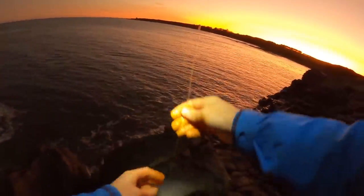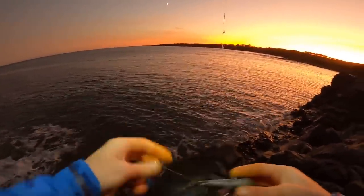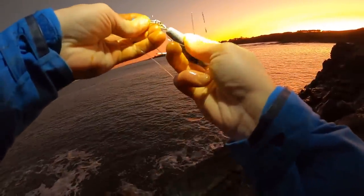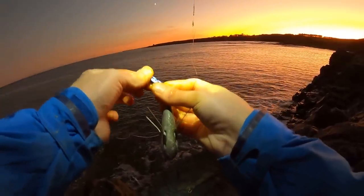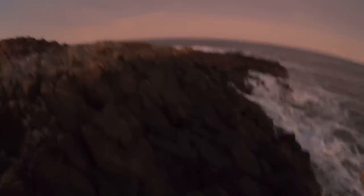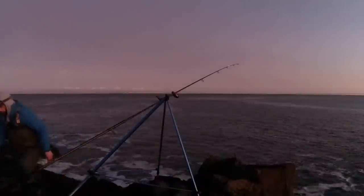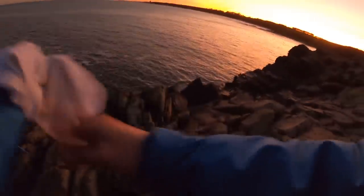Look at that sunset. So glad I made the effort to come out. It would be a nightmare sitting in the house. Oh, not a nightmare. Sometimes the effort just seems too much with the travelling and everything else associated, but with a day like and an evening like tonight, I mean, look, I'm not catching big fish, but at least there's enough to keep us entertained.